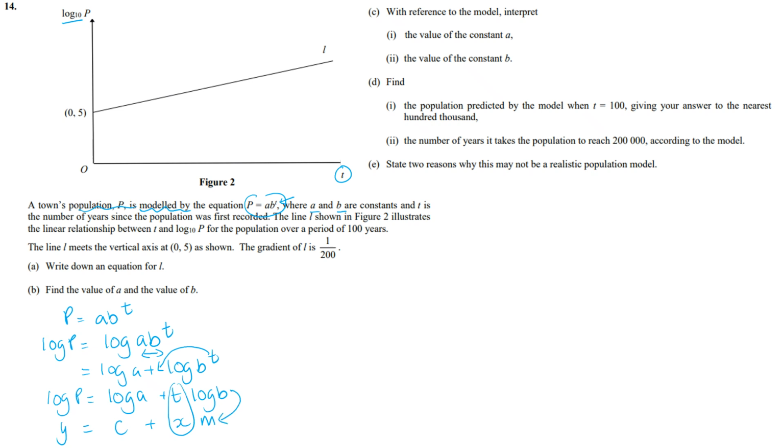M is the log b, so that's why I've written them that way around so we can line them up of which one's which. And the log a is the y-axis intercept, which I can see is 5. So being asked to write down an equation for L, we can see the y-axis intercept is 5, and it tells us in the question that the gradient is 1 over 200. So we can say the equation of the straight line is going to be log to base 10 of p is equal to 5, the y-axis intercept, plus the gradient 1 over 200 t.